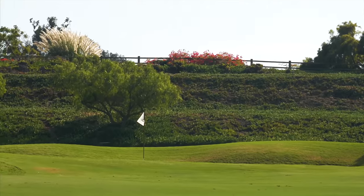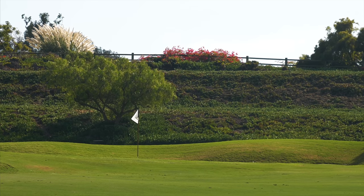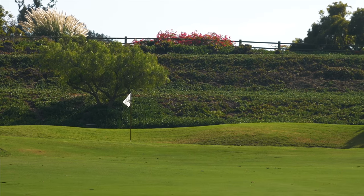Started just right of the flagstick. It's drawn back. I stayed a little right, but I think he's on the green, probably 10-footer.